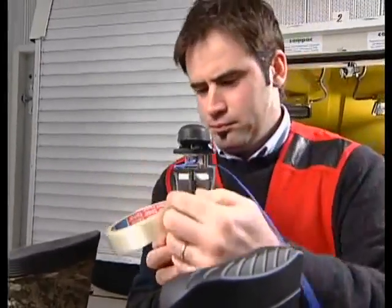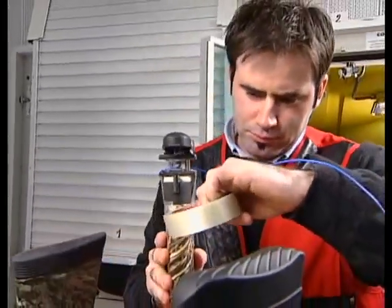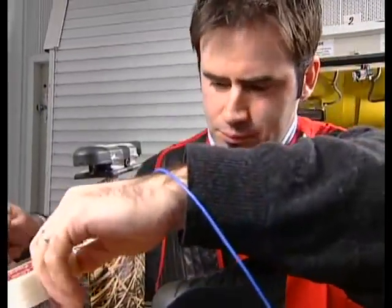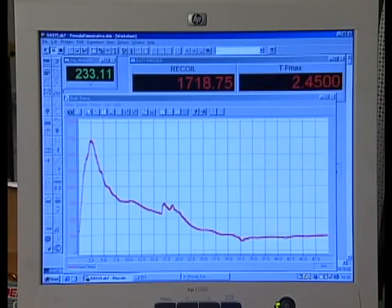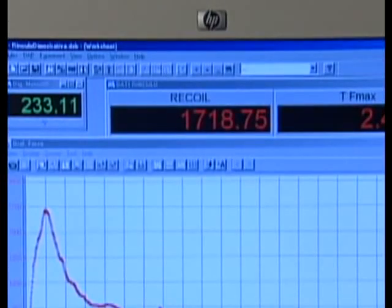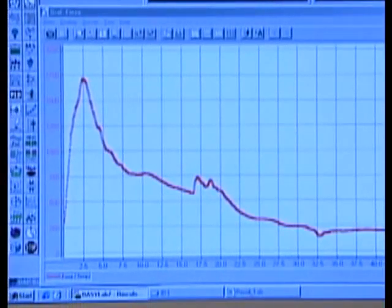Now, the competition. Francesco straps the force sensor on the Browning Gold Hunter in camo, which weighs a pound more than the Super Black Eagle, a weight advantage that should help with recoil. The Browning charts 1,718.75 newtons of force, with a second peak in the timeline.